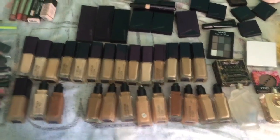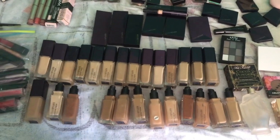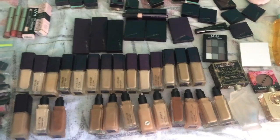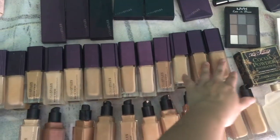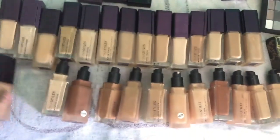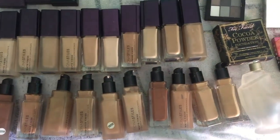And then this was crazy. Okay, so I'm assuming that this whole line, either they're throwing everything out or I have no idea what's going on, but I literally found so many foundations. So the bottom ones here were testers. That's why none of them have their caps. But these weren't. So these were completely clean. Some of them just got stuff on the cap. But there's so many colors. There's every single color there. And like I said, these were the testers here at the bottom.